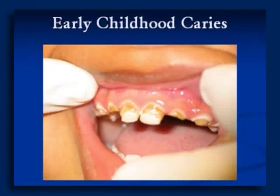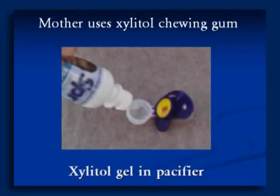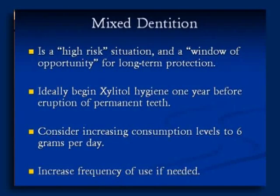Especially this early childhood caries problem, it's a tragedy. Some of these can easily become hospital cases, very expensive, very dangerous, and it shouldn't happen. We like to have the moms using xylitol products, xylitol chewing gum, and the babies getting a xylitol gel. Mixed dentition is a time when the baby teeth are coming out and permanent teeth are coming in. That's a great time to be using xylitol. We should start before the first permanent teeth come in, so the teeth are erupting into a clean environment.